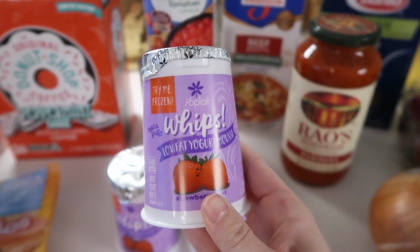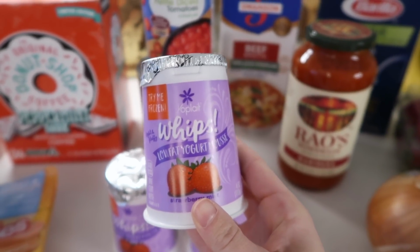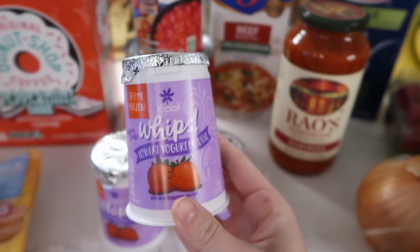These are the kids' favorite yogurts, and I don't know why. Sometimes it'll let me get like 6 or 7 of them, and then sometimes it only lets me get 3.